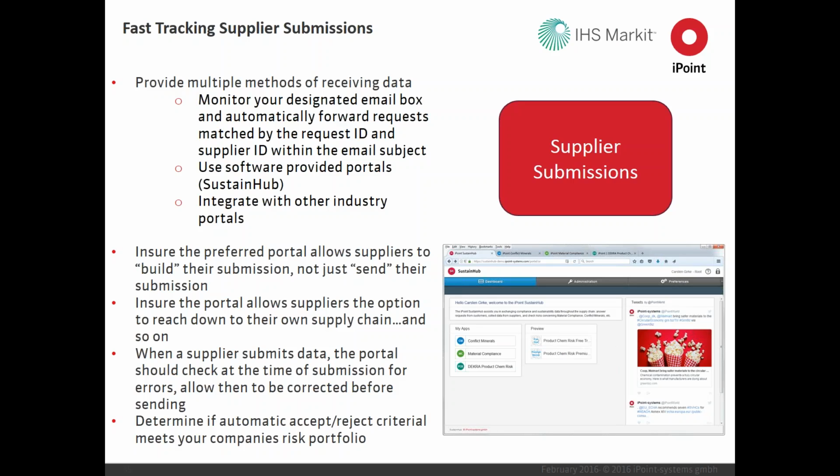So what you want to do is right up at the very beginning, like I said before, we don't want just a place to drop a file. We want something that's going to allow us to throw those red flags and help us make sure that at the time of submission, a supplier can make an easy correction then. And then you may want to determine your automatic accept and reject criteria. I'm going to talk about this a little bit more later. So I'm going to skip here, next slide, but we're going to talk about this a little bit more.